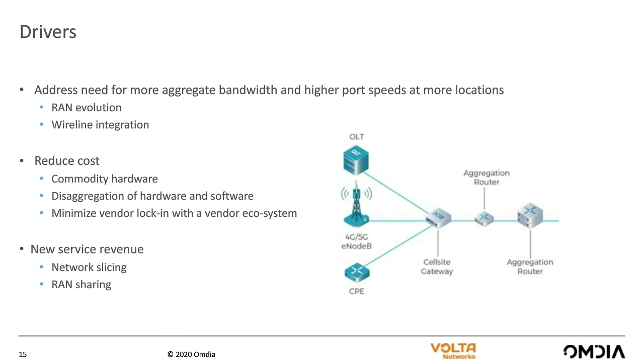But ultimately, this whole architectural approach is designed to help reduce cost. One, through commodity hardware. They're using off-the-shelf ASICs and specifying the requirements. The disaggregation of hardware and software. They can choose a hardware platform separate from the software that runs on it. And they're really looking to minimize the vendor lock-in by building an ecosystem of interoperable parts.